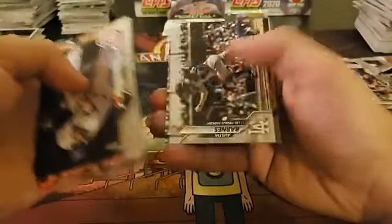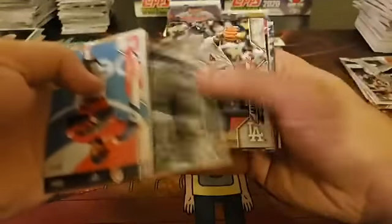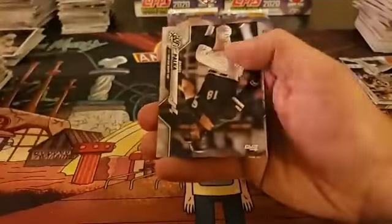I'm going to pick up the pace a little bit, guys. $3. The base sells more than the insert. Harper. Topps Now. Got a Nolan Ryan die cut for the Rangers. I'm surprised. I figured the insert would sell more. Giants, Pillar. Sandy Koufax, Dodgers.